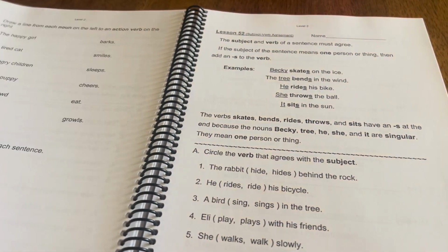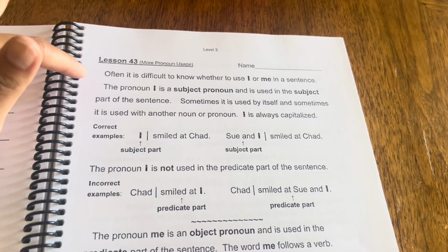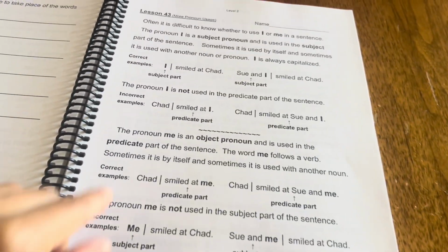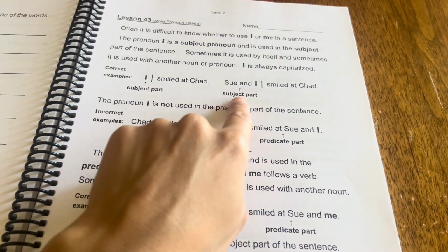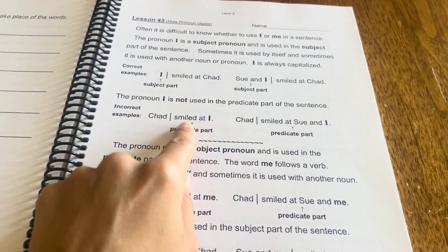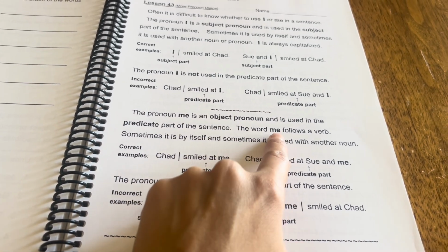But let me keep looking for what. Okay, so this is what I was referring to. Lesson 43, talking about pronouns. Again, it's like a full page, but they talk about like the subject part. They really break everything down. There's the subject part. You know, this one's just I, and this one's Sue and I. There's the predicate for the two different sentences. And they talk about the object pronouns and what words will follow.